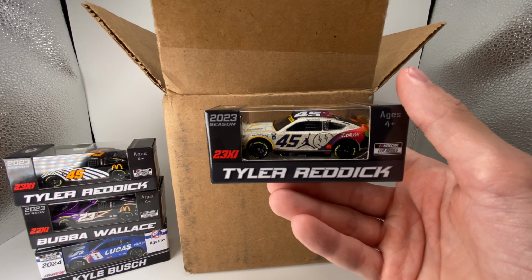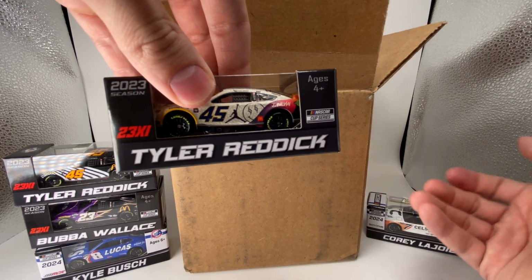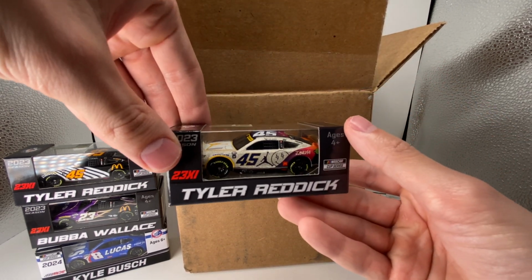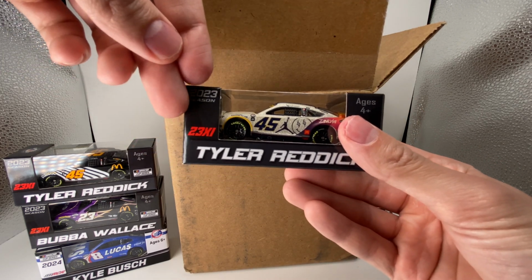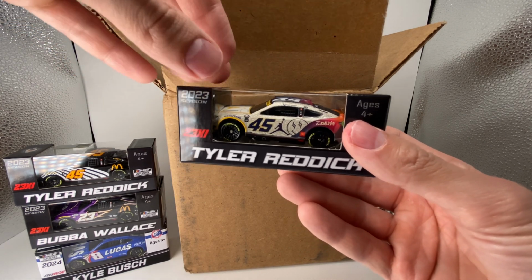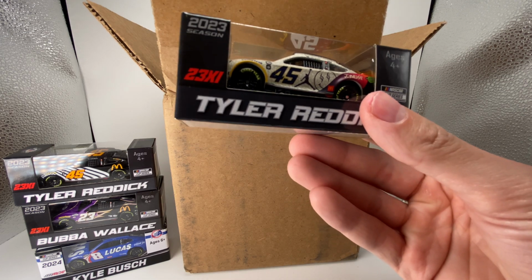These things are mega hard to find. The Kurt Busch Kansas win is already hard to find. Wouldn't be surprised, the Talladega win that Reddick had is hard to find. My point is, get them while you can. I have no idea how many they're making of these, and with 2311 not having their diecast currently produced in the Authentics line, it pretty much means there's possibly even a lesser amount of these out in the marketplace. Get them while you can.